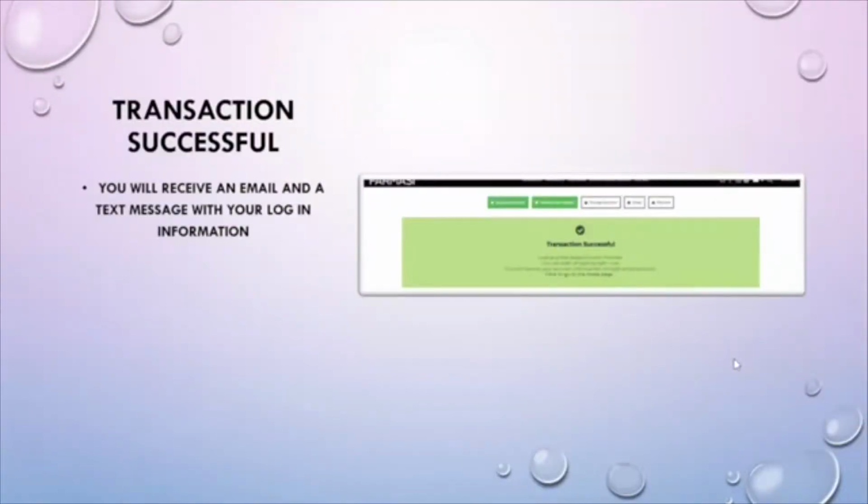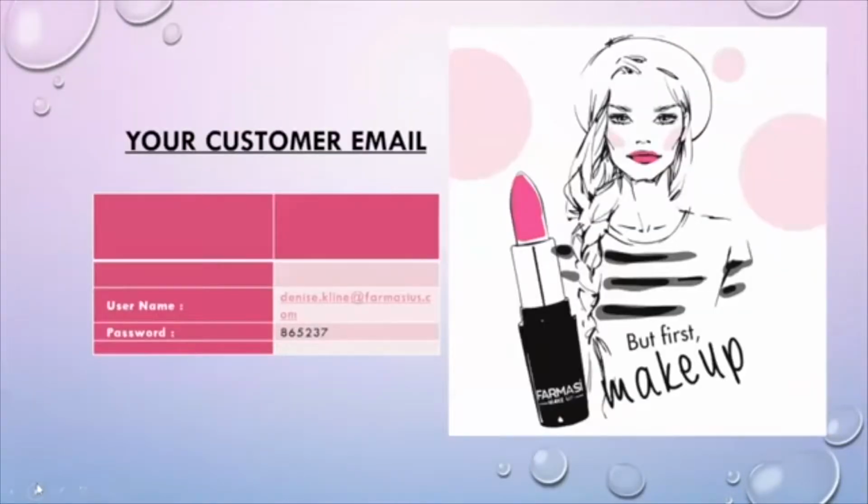And then you receive this: your transaction has been successful. So go there and use your BI number. Yes, Debbie, that's what you want to do. You want to go there and use your BI number there. Okay, and then they'll get all their information to get started. And this is their email.